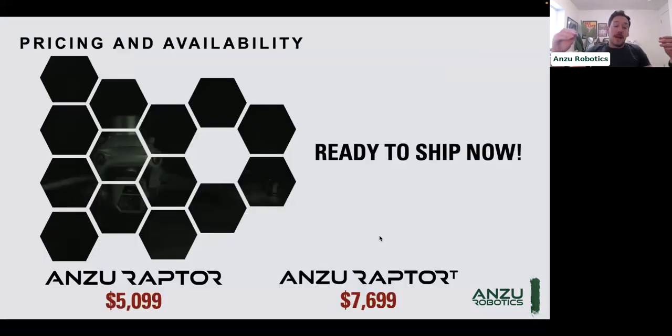So when it comes to pricing, the Anzu Raptor RGB, no thermal, is $5,099. Again, that comes with the drone, the RC, anything you need to charge, battery, propeller. So you're out of the box and going to be able to conduct all the flights that you need. The RTK module and loudspeaker are additional accessories. It comes with one year of Anzu Care, and the only thing that would not be included in that is if you upgraded your service through Air Control with Aloft, which is an additional charge.